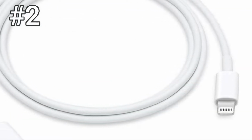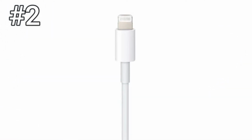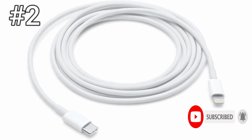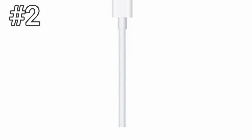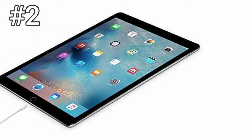Number 2. Apple USB-C to Lightning Cable, 1 meter. For folks who want to fast charge their phone, Apple offers an official USB-C to Lightning cable that gets the job done, albeit with a few drawbacks. First, let's talk about what works. If your iPhone or iPad supports fast charging and you've got an accompanying wall adapter that supports it as well, the USB-C to Lightning cable will serve you well.